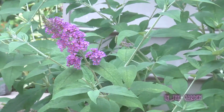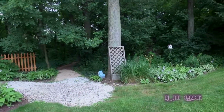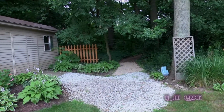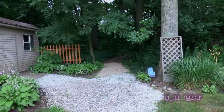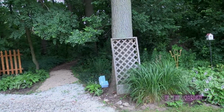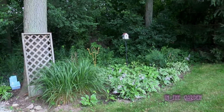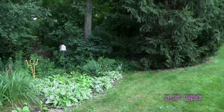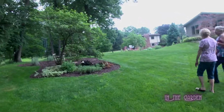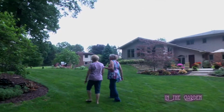Okay, let's move to the other side, the path into the woods. That's where we take the lawnmower and go around, and all of our grass clippings and other garden things we can run and hide in the back, which is one of the benefits of having a great big wooded area. And that's just my nursery of extra hostas. So if anybody needs hostas, or I need to put one somewhere else, we go there.